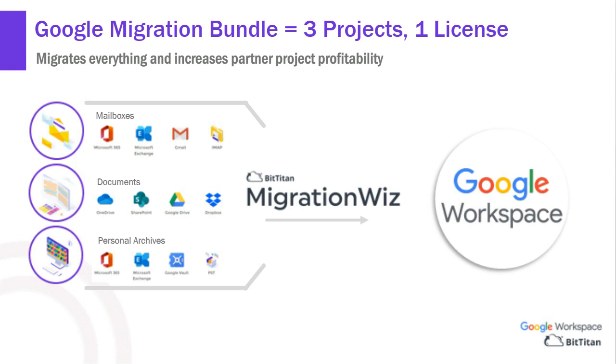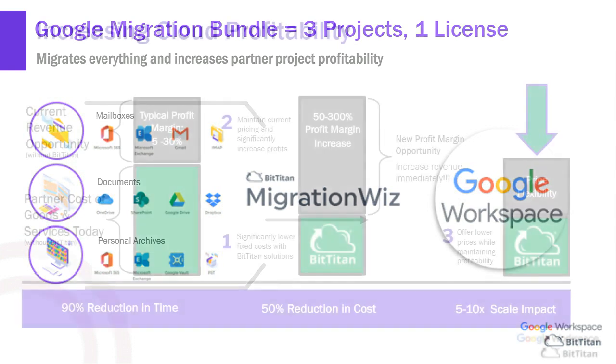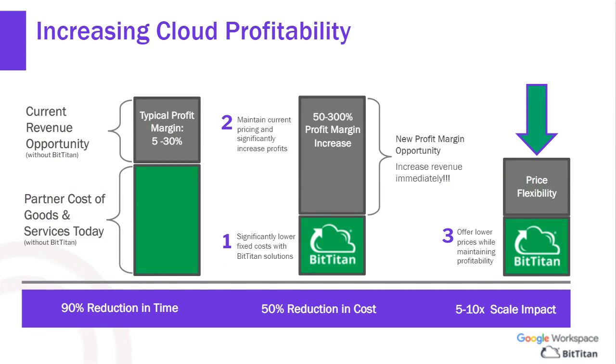So we're going to take a look now at how we can help you increase your profitability by delivering migration services. When you're selling Google Workspace, you need to be able to migrate the customer's data there. And we're going to help you transform the way you do that. If you've been doing it manually, that means you're sitting in that first column there where that large green section on the bar chart is, that's your cost of goods, unfortunately. There's a lot of labor that goes into doing a manual migration, and unfortunately, that will shrink your profit margin. We're going to be able to enable you to have a 90% reduction in time when you use MigrationWiz. That's going to yield tremendous profits for you.